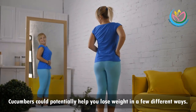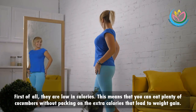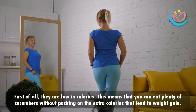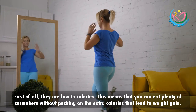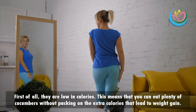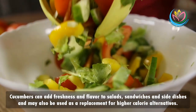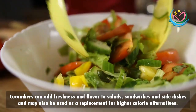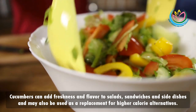Cucumbers could potentially help you lose weight in a few different ways. First of all, they are low in calories. This means that you can eat plenty of cucumbers without packing on the extra calories that lead to weight gain. Cucumbers can add freshness and flavor to salads, sandwiches and side dishes, and may also be used as a replacement for higher calorie alternatives.